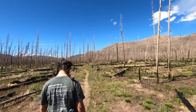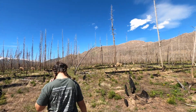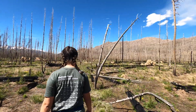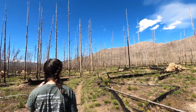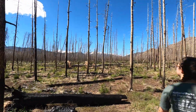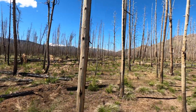But it's been interesting to see the effects of the fire. The little tiny new growth pine trees that are scattered throughout the area here, and the weather's amazing. The views are pretty cool. It's kind of nice. If there were big trees here, you wouldn't be able to see the snow-capped mountains off in the distance over there. So the trees being the way they are kind of open up the view.